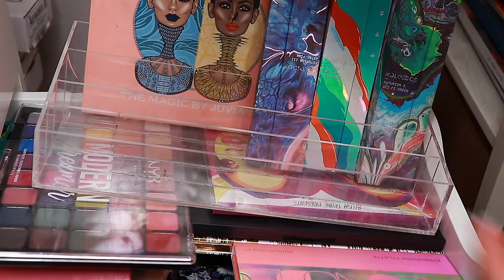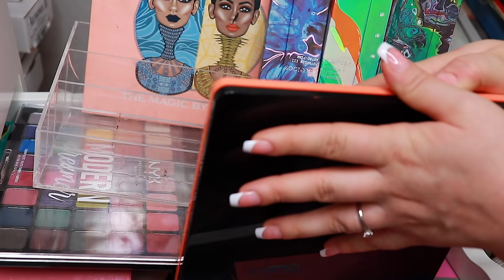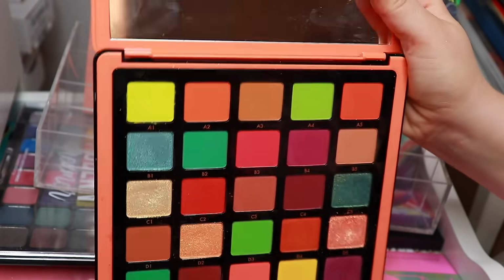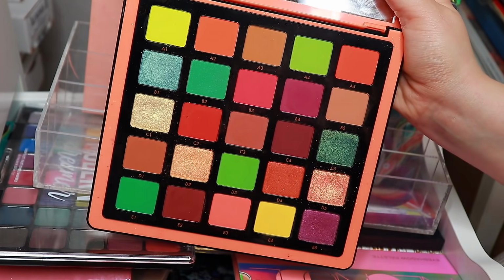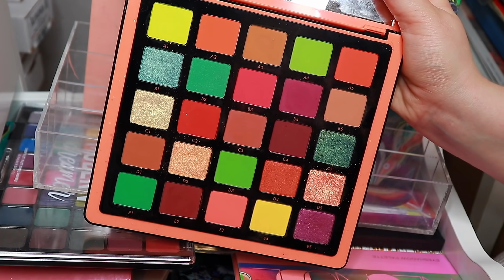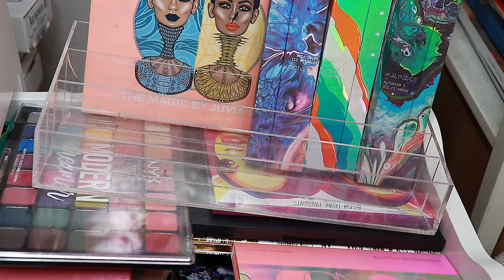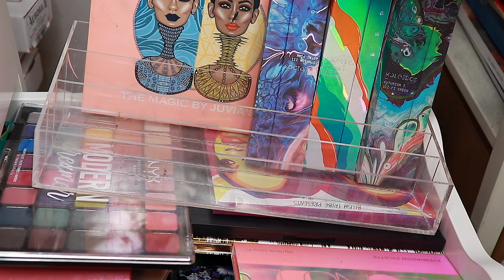Amazing. Then we have the Norvina Volume 3, yes, which was the first one that I got. And this is a fall palette. Like, if this doesn't scream fall to you, then I don't know what will. I'm loving it. Not doing great on the declutter part, but it's gonna be better soon in this drawer, I promise.